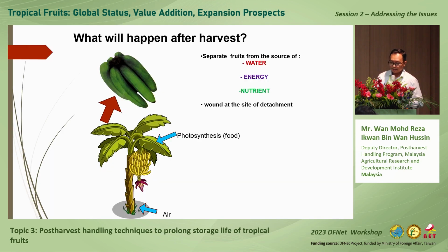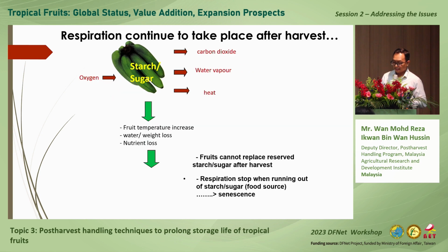So we all know that when we harvest fruits from their mother plant, we also separate them from their food source, from water, energy, and nutrients, and we create a wound at the site of detachment. They still keep respiring after being harvested, using the stored food inside the body, starch and sugar, until they use it up, and eventually they will die.